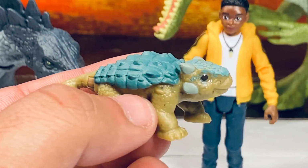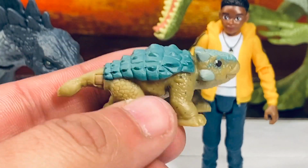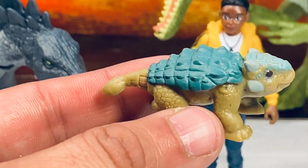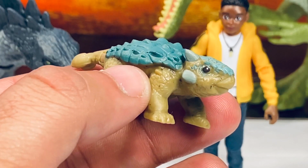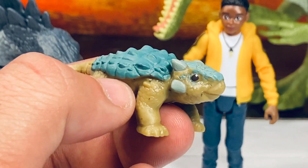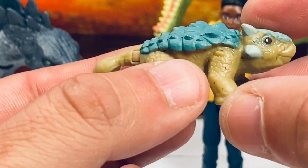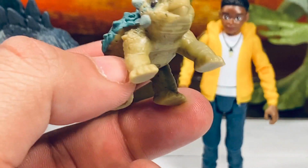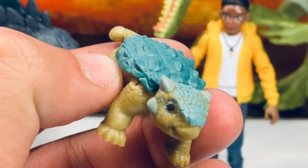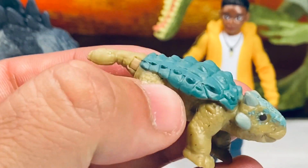And next up we have Bumpy the Baby Ankylosaurus, and this is a neat little figure. There's an attack pack version of this figure, which I've not got my hands on yet, but I always felt the attack pack was way too big for a baby Ankylosaurus. I was very happy that Mattel decided to include this much more in scale baby Ankylosaurus. I'm assuming it's in scale. I'm assuming this would be a tiny little baby dinosaur that the kids meet while they're at Camp Cretaceous.